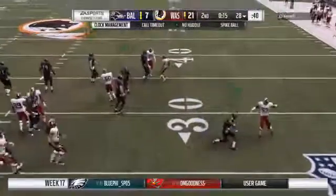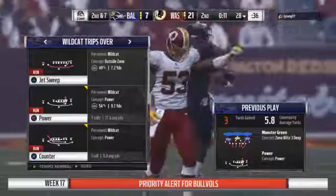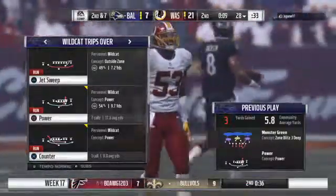And not a whole lot doing there as he'll get it up to about the 28-yard line. Give him 3 on the keeper there, and it is second down.